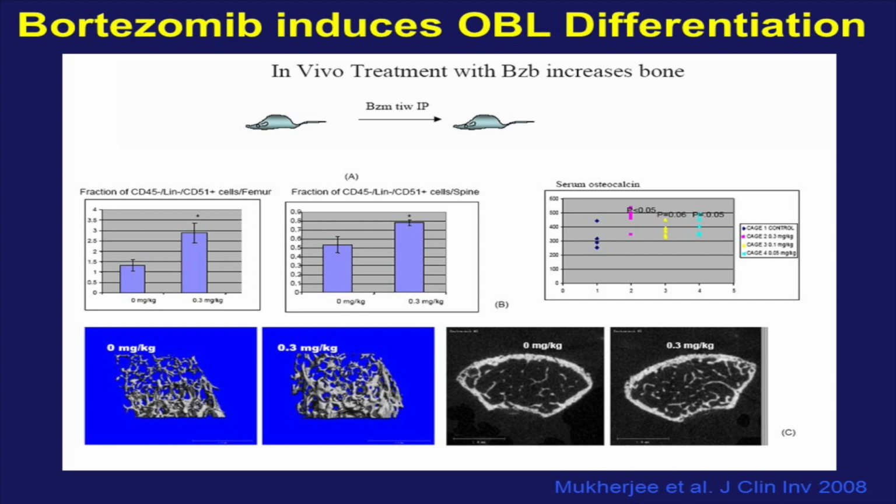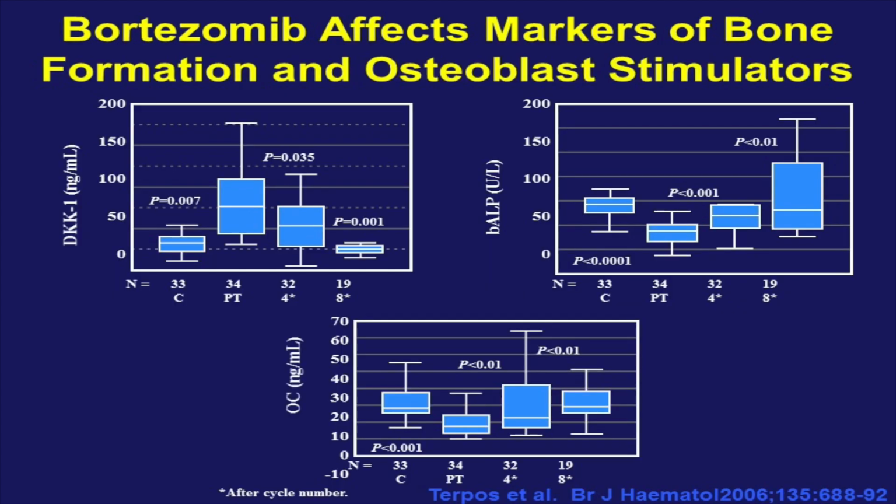We all know that proteasome inhibitors are in fact really good pro-osteoblastic growth factors. This was a model which we studied which did not contain myeloma, but we gave these animals low doses of Bortezomib, and in this case we saw an increase in bone formation. This data has now been shown in patients by Evangelos as well, wherein you see markers of bone formation increase with treatment, and markers of osteoclast activation getting inhibited.